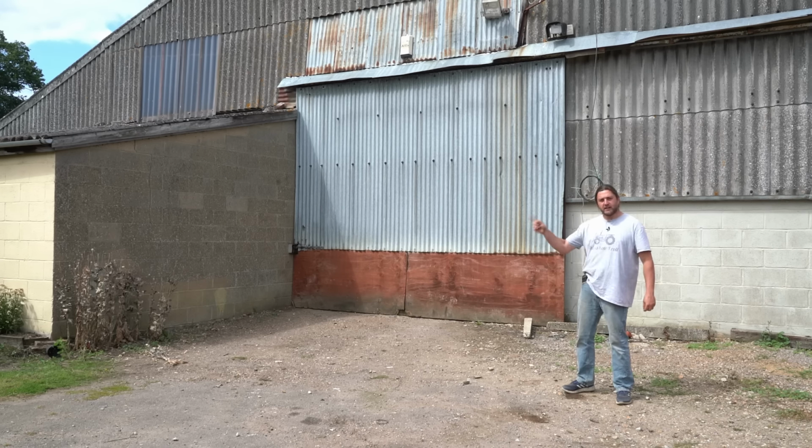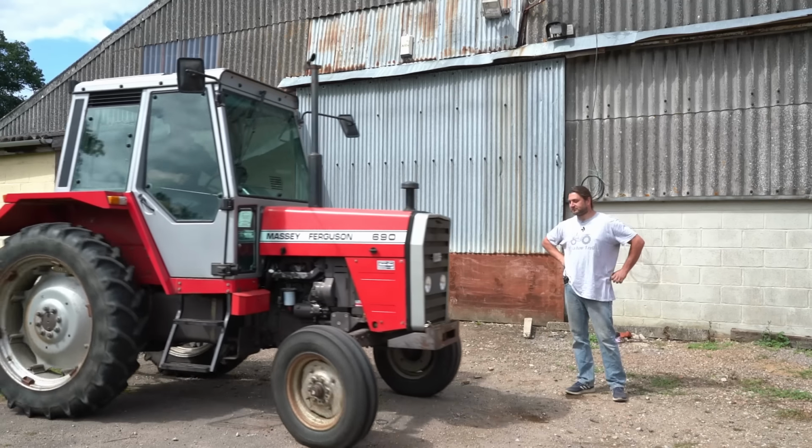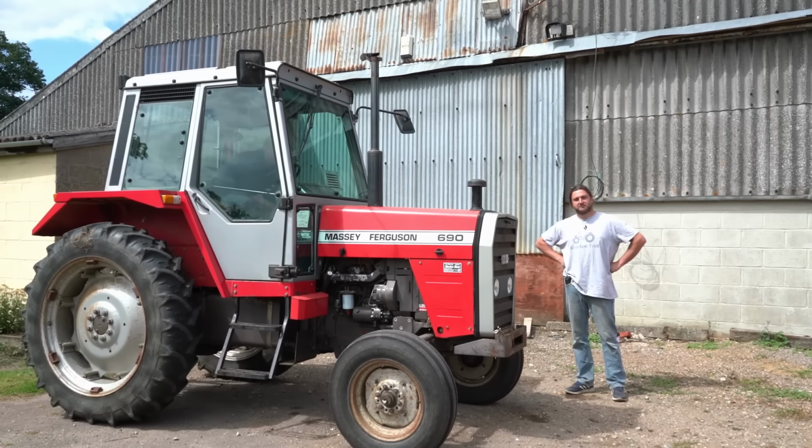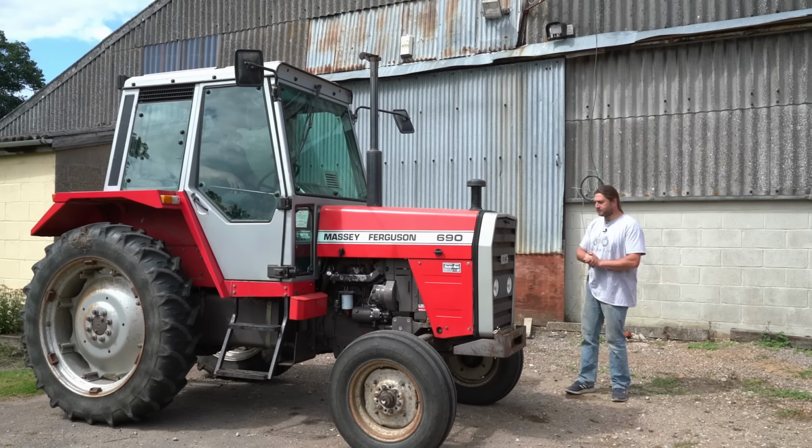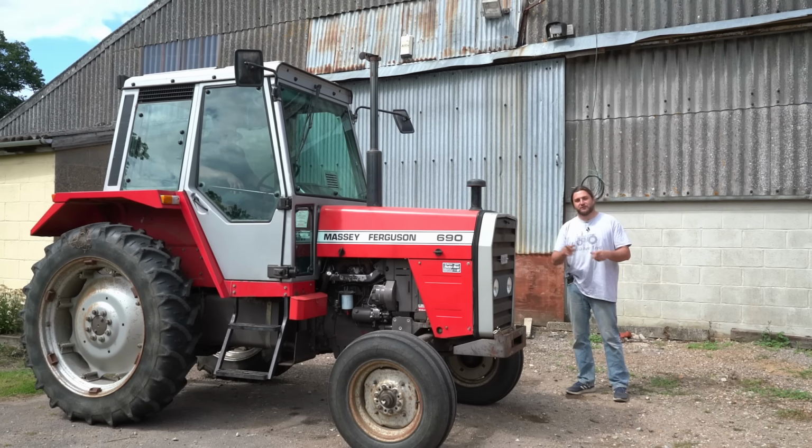Today we are indeed back at the shed to have a look at one of the most requested vehicles we have ever had, which is this: our landlord's Massey Ferguson 690 tractor. We have more requests for this thing than we do for anything else in the shed, which is upsetting because this isn't something that belongs to me. And for your entertainment today, it's me and Ash.